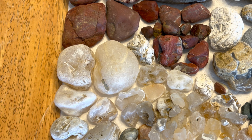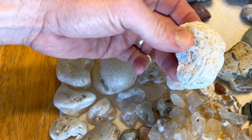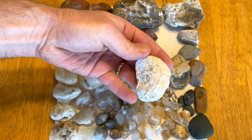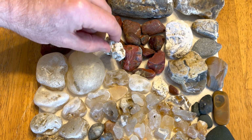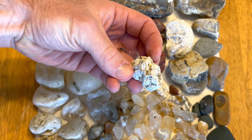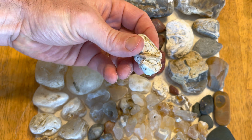One thing that did happen when I put these rocks in the acidic solution was any rocks that had like calcium and stuff on them, like this one here, the calcium kind of crumbled away. So I still like this rock, so I'm keeping it. But a couple of the others I actually threw out. This one did the same thing. A lot of the bits of this crumbled away. But you can still see the agate strips inside this one, so I'm keeping it.